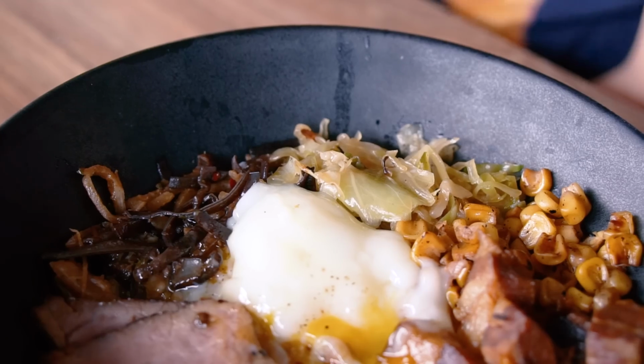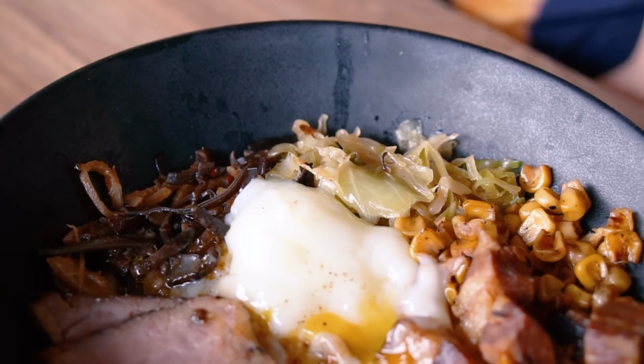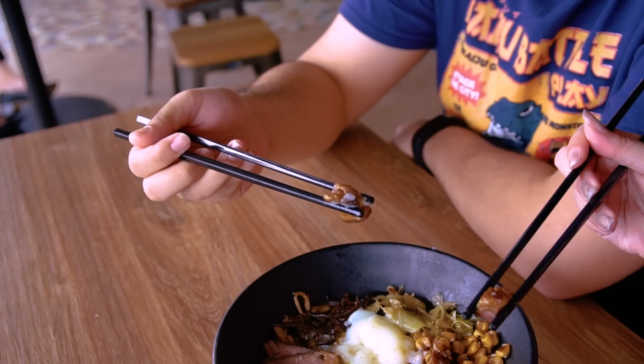I'm actually very surprised by how she can pull this off in a hawker center. Apparently she has rotational greens, which is a cool concept. So today we've got corn, cabbage, and some mala vegetables. It's a very well thought out dish. I'm very surprised. Shall we try the lobak as well? Yes. Meat was a bit dry, but the seasoning is quite good.